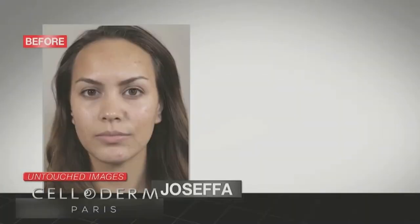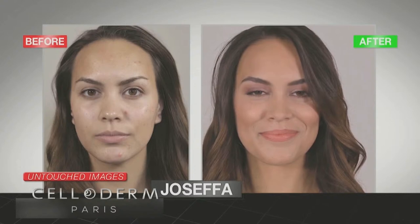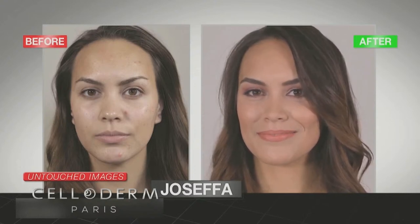So the difference between me 3 weeks ago and me now is that obviously my acne is gone, my pimples are gone. But another big difference for me is that right now I just have a lot more confidence rather than 3 weeks ago, because I felt like people are staring at your acne or your pimples, and now that it's gone, my confidence is back.